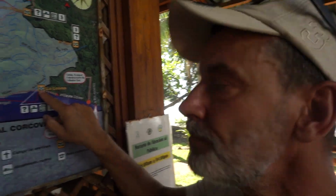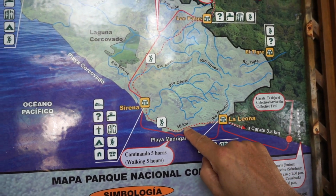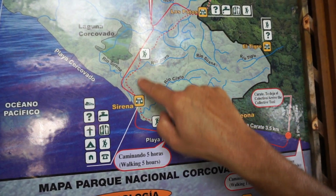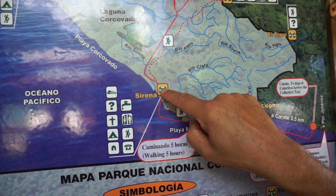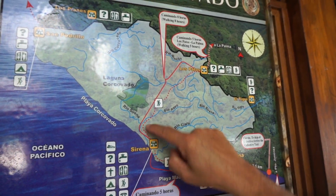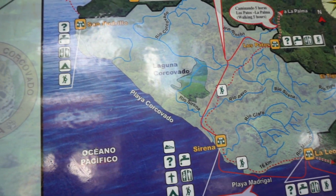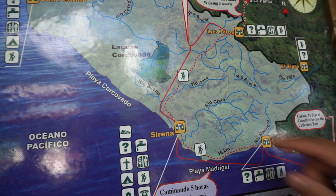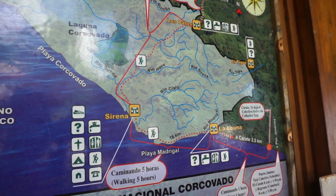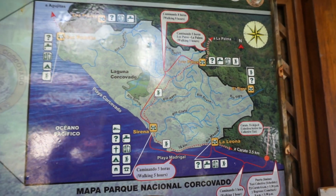This is where we are now. We parked the car around here, and we're going to walk about here. And there's a possibility to do the park with overnight, so then you stay here in Sirena, and you probably walk like this and this. But that's 2 days. And this distance here is 16 kilometers, and it says 5 hours of walking. And this one is 21 kilometers. 5 hours, I think it must be more for 16 kilometers. But it depends if it goes up and down.